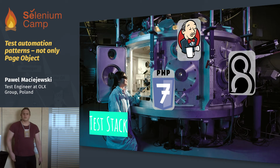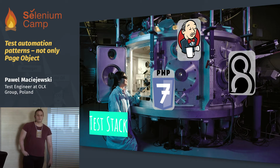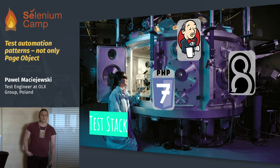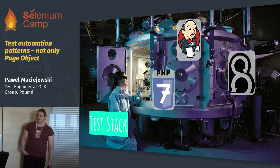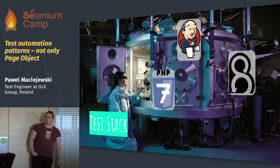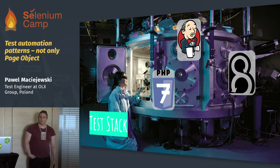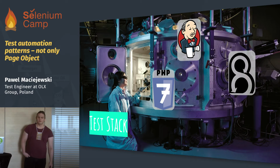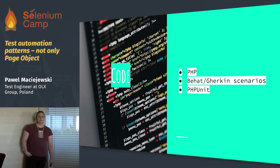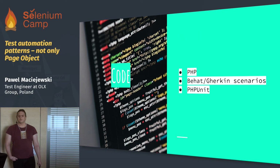About our testing stack, we are also using PHP as a development language. And about remote runs, it's all done by Jenkins, so a pretty standard configuration. Later on, I will describe some numbers and give you some details about continuous integration and our way to continuous delivery. We are using PHP Behat, which contains Gherkin syntax, so most of our tests are in Behat and standard PHPUnit.